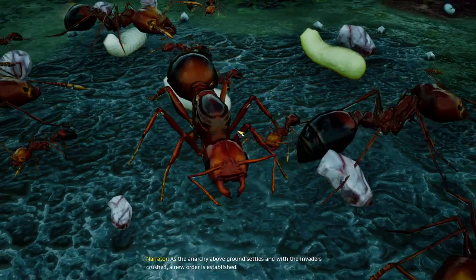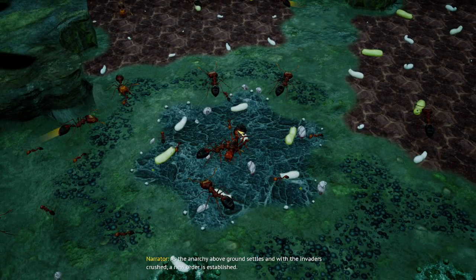As the anarchy above ground settles, and with the invaders crushed, a new order is established. This is now the domain of the Fire Ant.